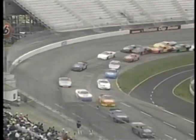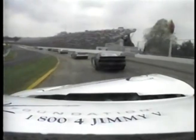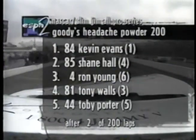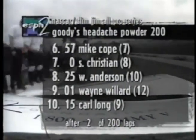And you see the 14 car, that is Rick Crawford, right side of your screen. Wayne, and there we see the 15 car make contact. Crawford gets in the back of him. And the 01 Wayne Willard, and back there in the very back, the dark colored car with the green trim is Hank Parker. And as he comes down the front straightaway, he'll lose the hood. And that car sustaining some damage. Carl Long, 28-year-old driver, making only his second start, qualified ninth, but already has damage, as Kevin Evans is our leader here after 2 laps.